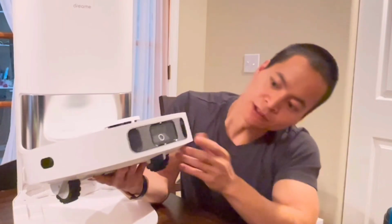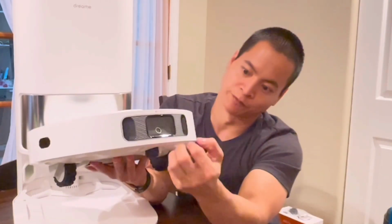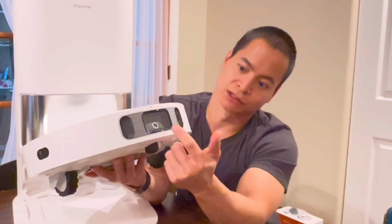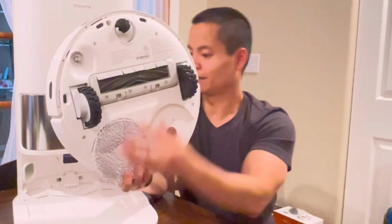And up front here is our camera system, and we have our 3D laser system to help avoid obstacles. And yes, this does have the ability to view what the robot sees. So if you're away, you can check up on your pet. Guys, it slips in like that.